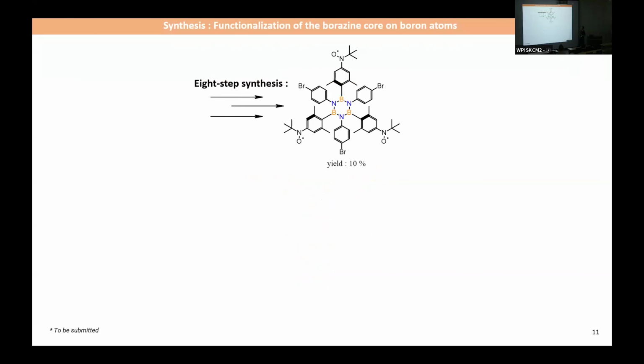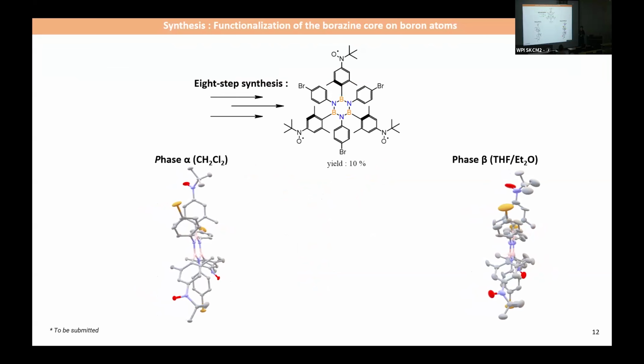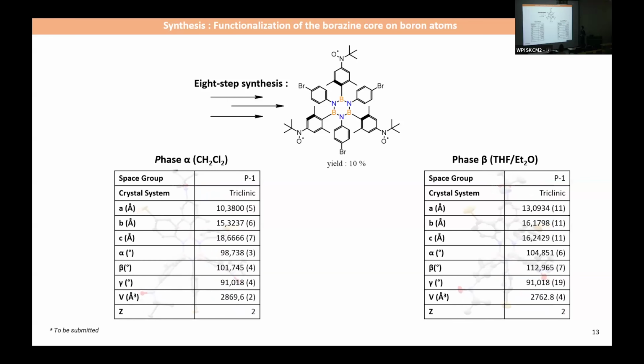So after an 8-step synthesis that I will not describe here, we isolated the desired molecule. And we had single crystals suitable for X-ray diffraction. And we found that depending on the solvent of crystallization, we have two phases, one called alpha phase and one called beta phase. And as you can see here, even if the space group is the same with a very low symmetry, the crystallographic parameters are different.